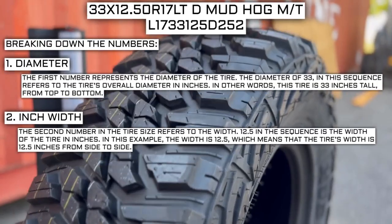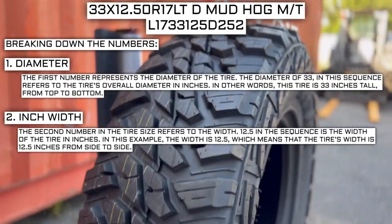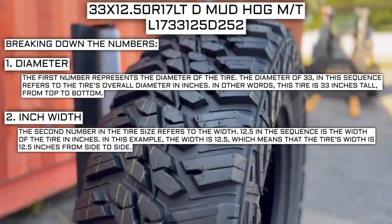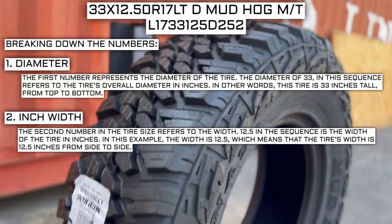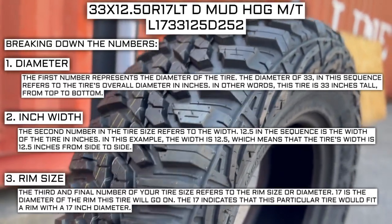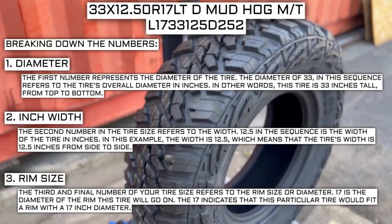The second number in the tire size refers to the width. 12.5 in the sequence represents the width of the tire. So in this case, when looking at the number 12.5 in this tire size, it means that the tire's width is 12.5 inches from side to side. The third and final number of your tire size refers to the rim size or diameter. 17 is the diameter of the rim this tire will go on.